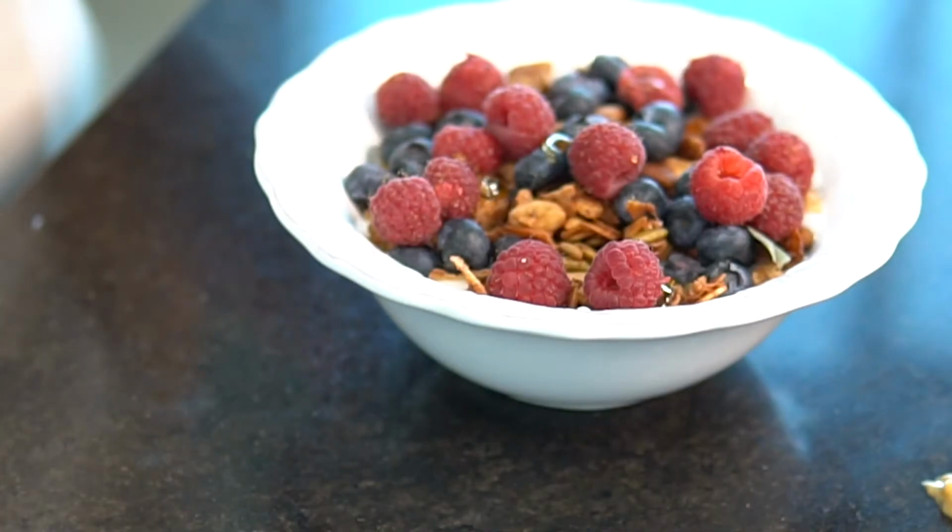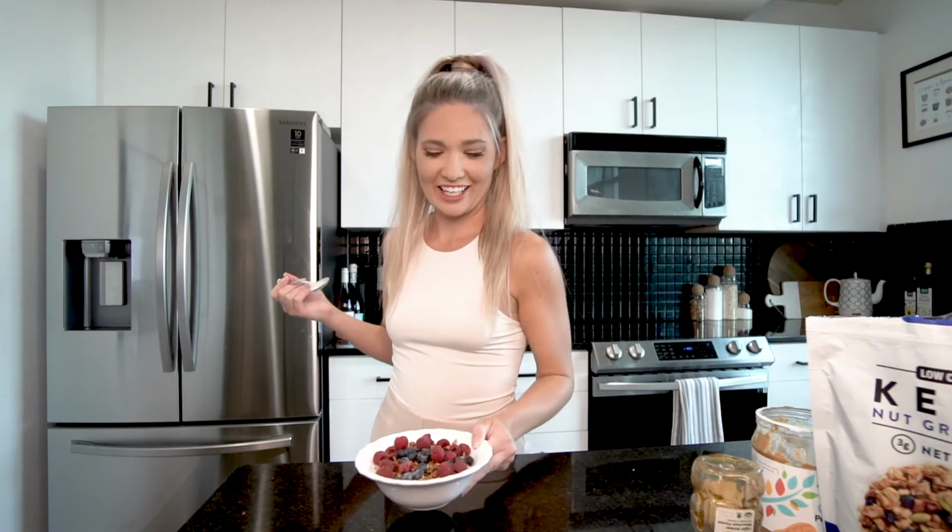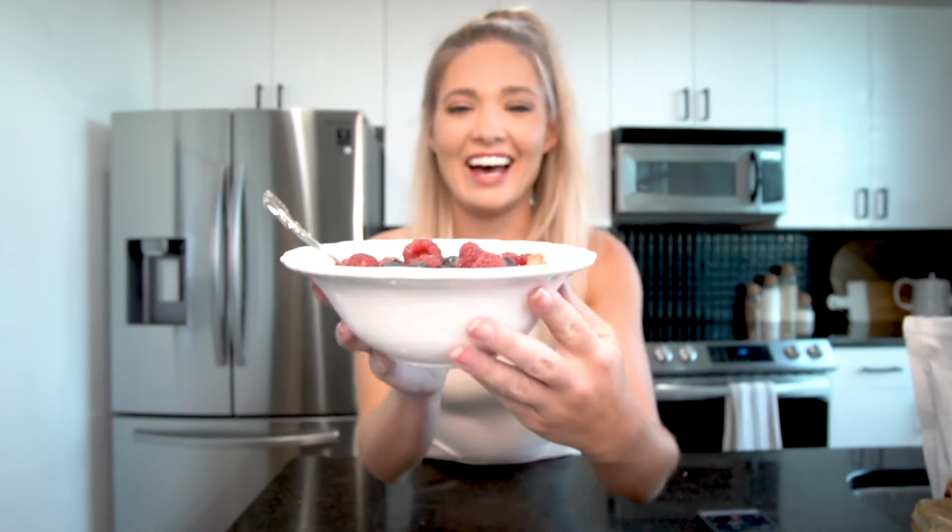We're going to add some honey and we're just gonna drizzle that along the top. And voila, look at that. So that is our granola, yogurt, and peanut butter bowl with berries. So that looks delicious if you ask me. I cannot wait to try it. Look at that. Doesn't that look so good?